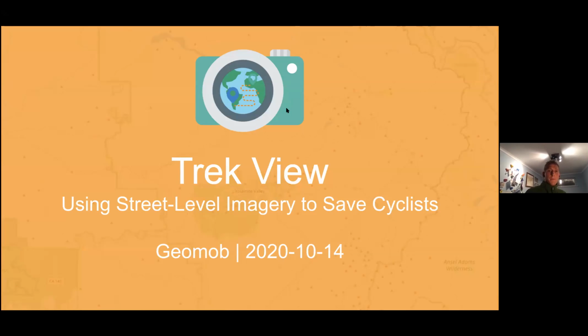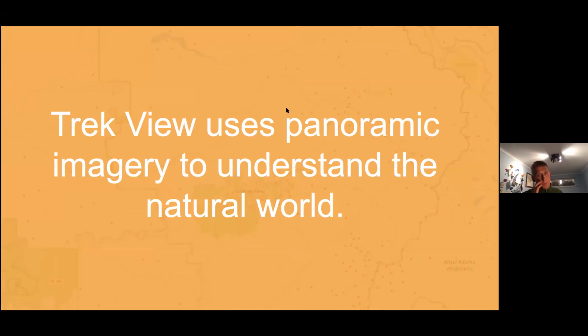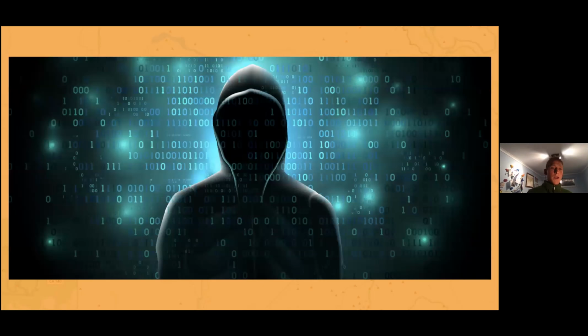So my background, actually, before I get into that, what TrekView essentially is, the aim behind the whole project is to take street level imagery and use it to try and better understand the environment, from things like coastal erosion through to potential disaster related events. Forgive me, my geospatial background is limited.